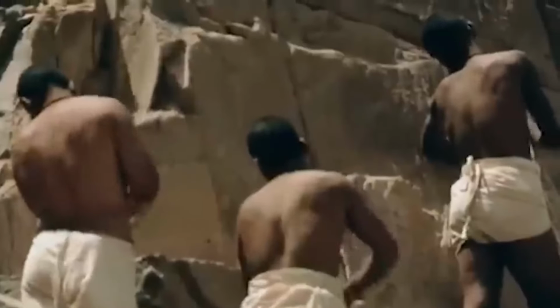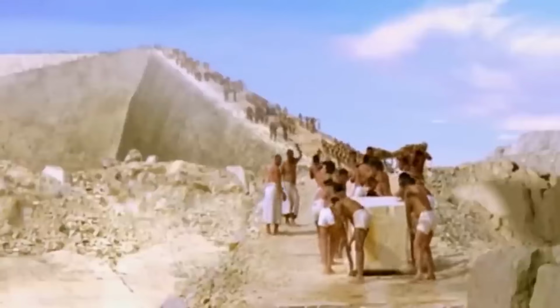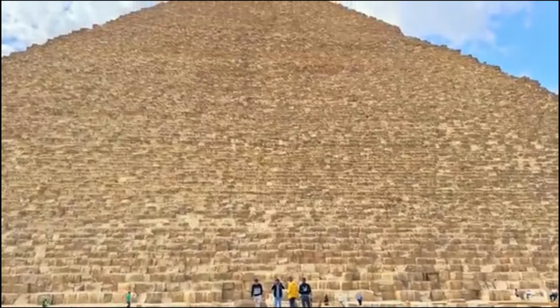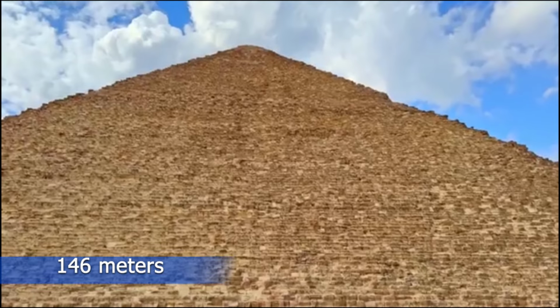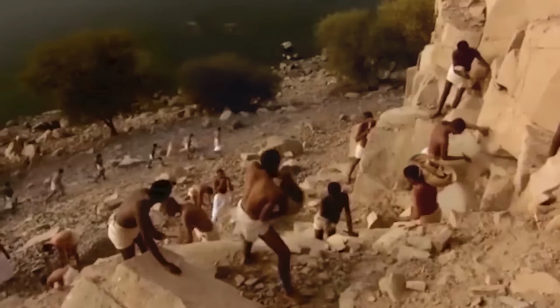Let's say they actually managed to cut those massive stones. But how did they move them? How did they control them, like they were just simple blocks, and lift them from their original positions? And most importantly, how did they reach such towering heights with their bare hands and primitive tools? Let's assume they found some genius way to do all of this, and that they placed the stones one after another at a rate of 2 or 3 stones per day. Sounds difficult, right? But here's the craziest part.